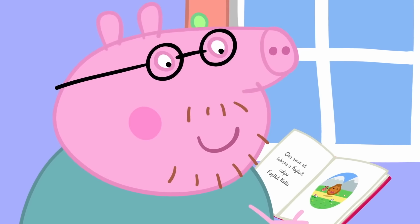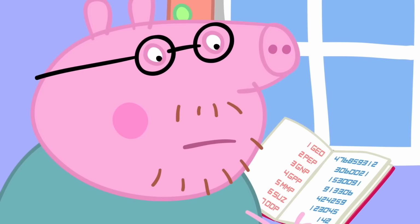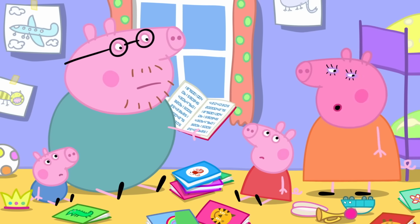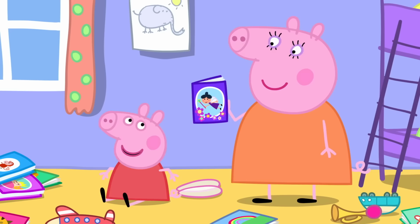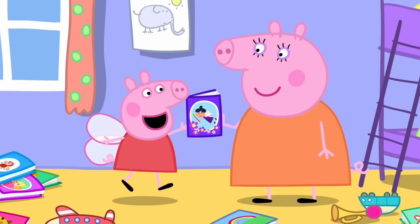Once upon a time, there was an onion called Funny Onion. Most of Mummy Pig's book is one big long number. Yes, there were a few printing problems. How about this book? The Tiny Magic Fairy. Yes! I'm a tiny magic fairy.